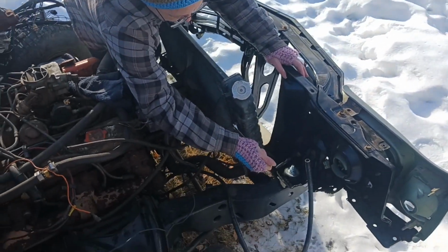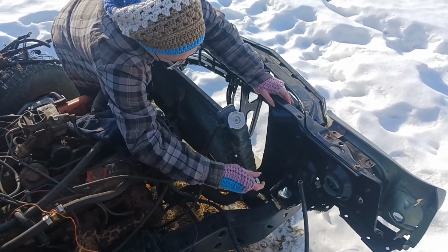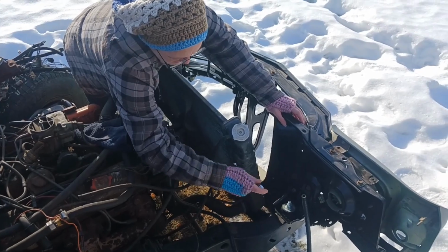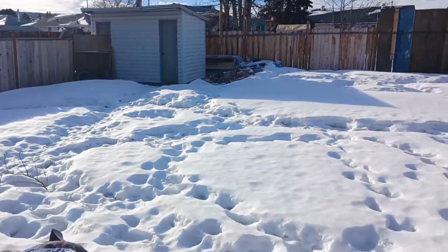No, it'll fight you right to the bitter end. Right to the bitter end, because I'm trying to do this as quickly as possible. And so, oh, my nose is running. Folks, if I start snotting all over the place, it's not my fault. My nose just does its own thing.